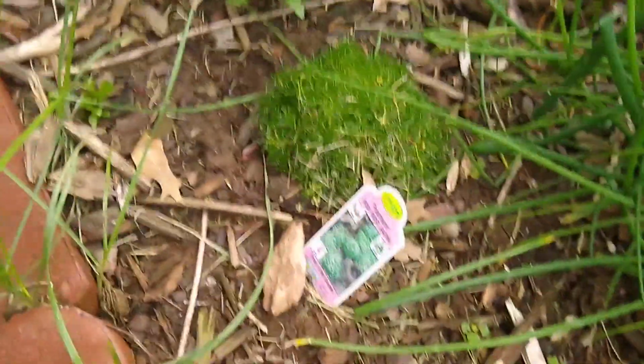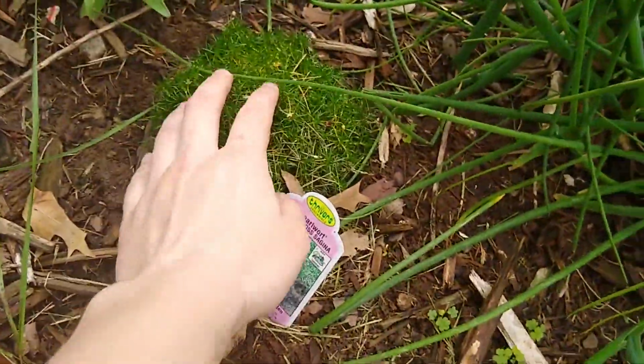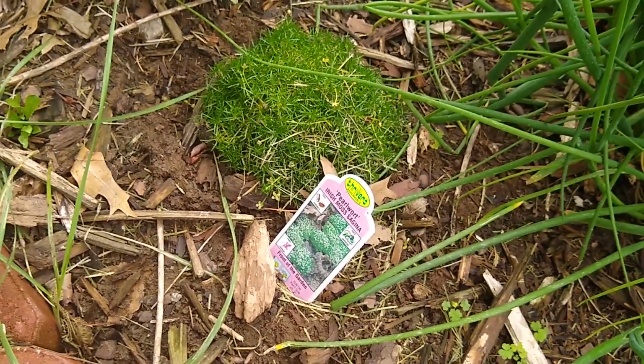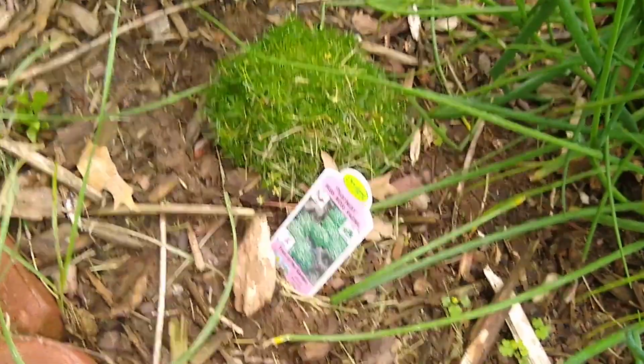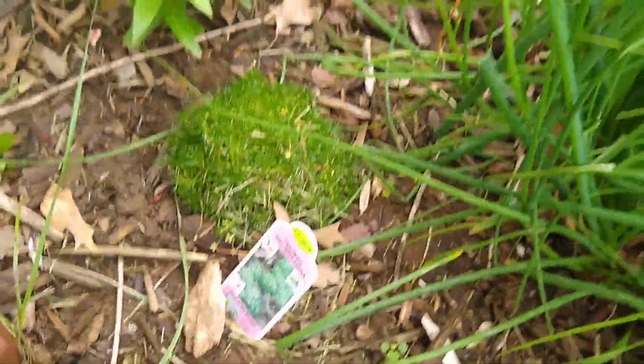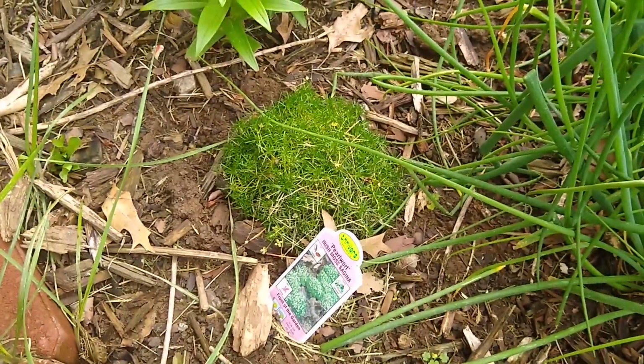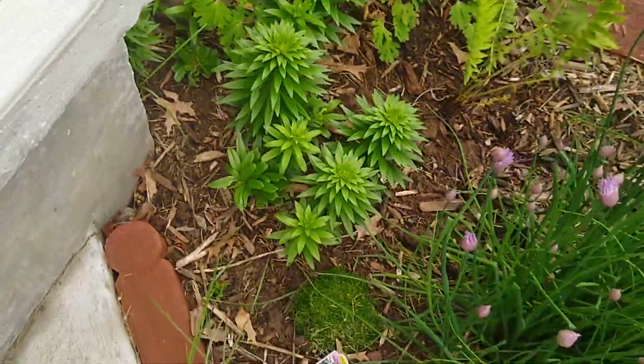Let me get back here. This little tiny bit of moss is some Irish moss sagina, or something like that. It's Irish moss. I've wanted some for a while. Might be a little bit too shaded back here, I don't know. We'll see how it does.